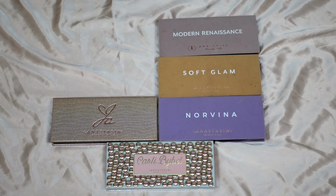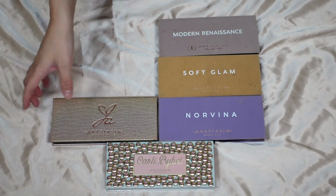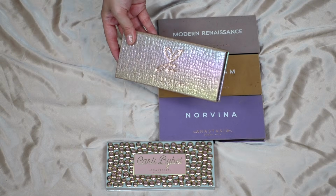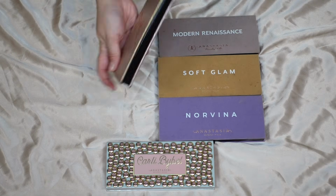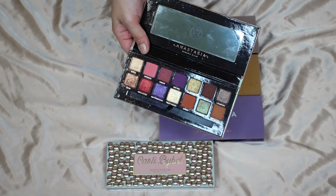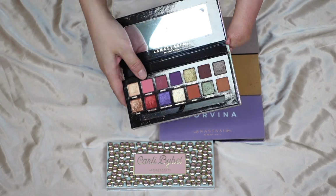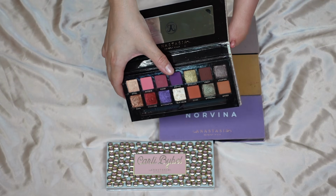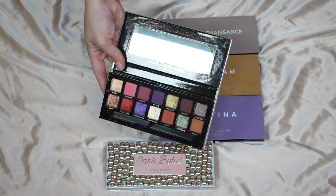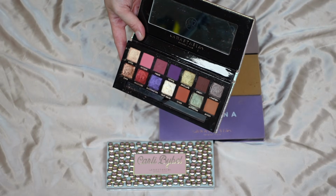I know that might be surprising because I used to love especially this one, the Jackie Aina palette, but I don't use it anymore. I don't remember the last time that I did use it, and it does have some shades that I really like, but it also has some other ones that I never really cared for, like this bright matte pink shade, and I also rarely ever used the purples in here, so I really don't think there's any point in keeping this anymore. I'd rather just pass it on to someone else.